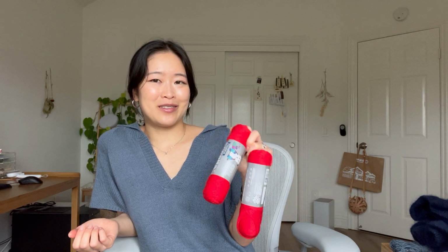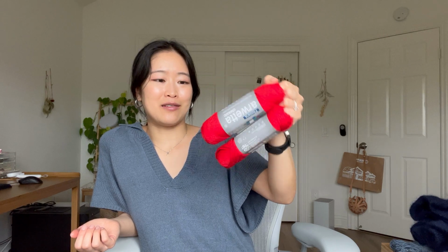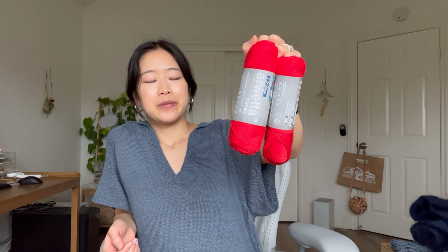I chose, I think, the most vibrant red they have. Seeing it in person, I can't tell if it's a true red or if it leans more orange. I think it does lean a little orange. But yeah, I wish I chose a slightly darker red, but it'll be fine, it'll be fine.